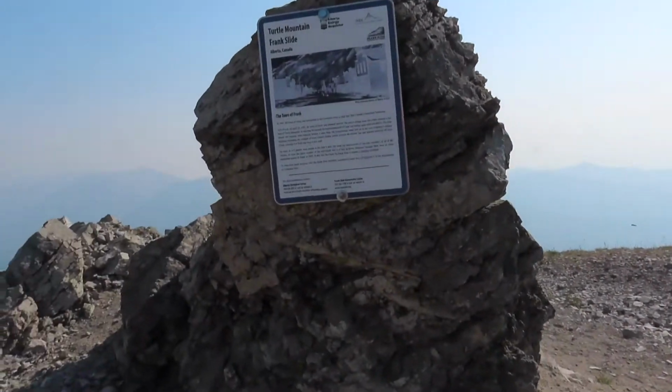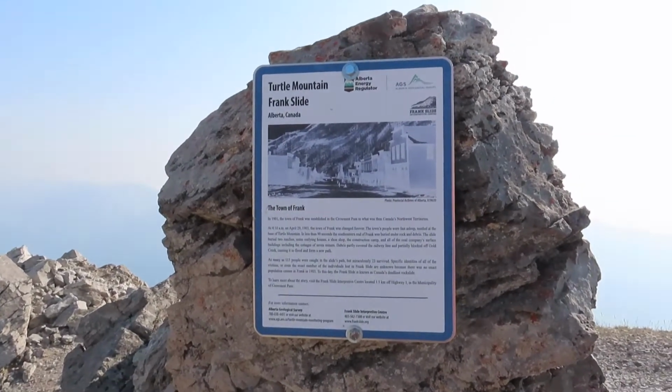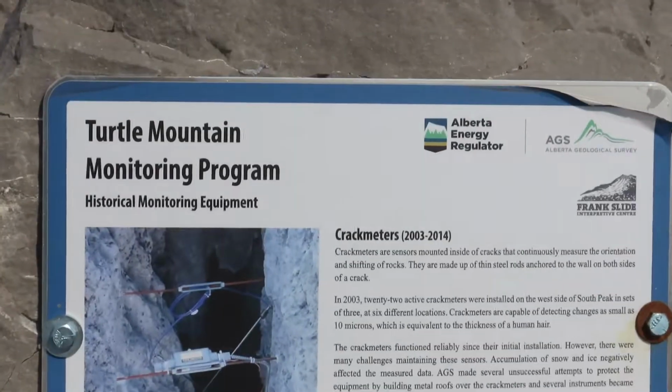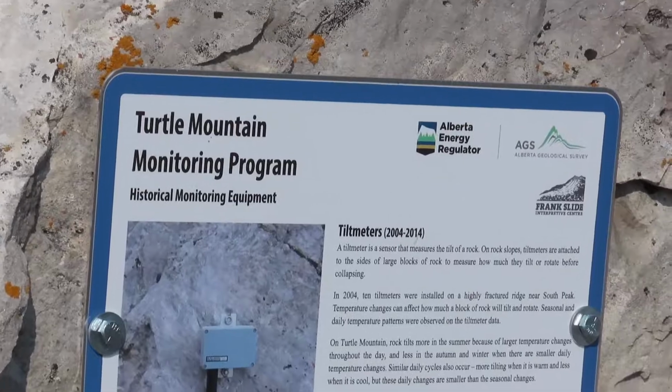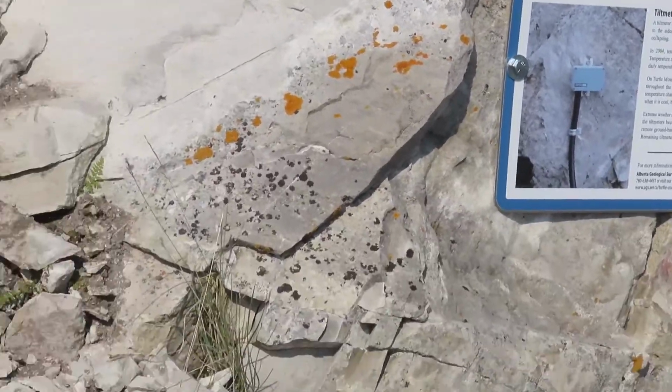It's safe to be up here because of the monitoring done by government scientists. Not a lot of people get to see the information panels on the South Peak. Pause the video if you want to read more about the area's history or the instruments that have been used to monitor Turtle Mountain. They also used to monitor the weather here until storms kept damaging the instruments.